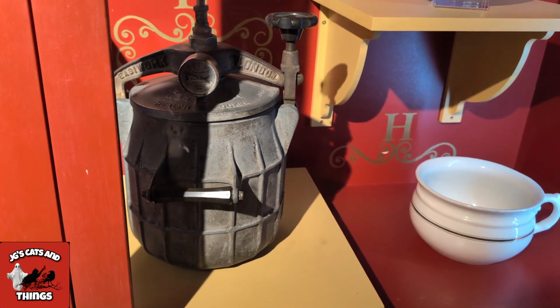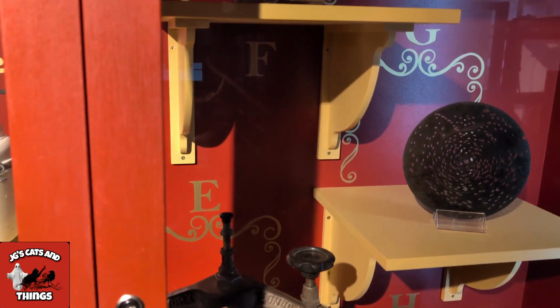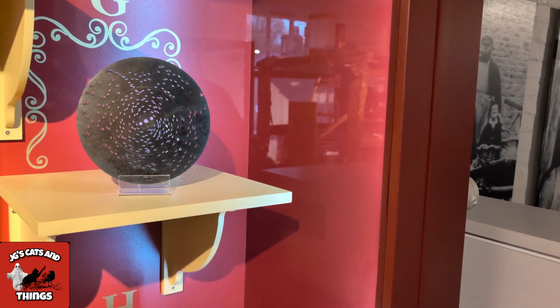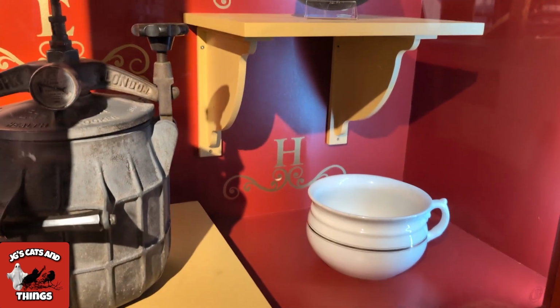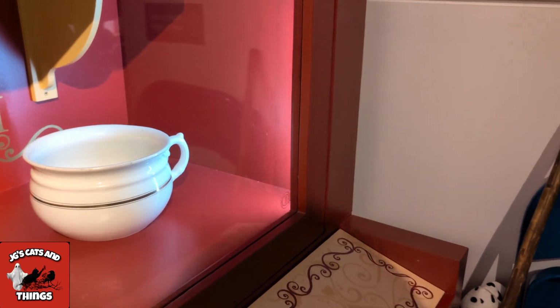Well, that's the next one there. Pressure cooker. Pea pot. Lamp. That's a fly trap. And then you might be able to guess that one. No. It's for putting in a music box, a self-playing one. And that's a pea pot. Portaloo. Right.